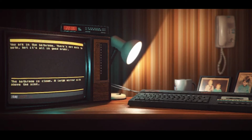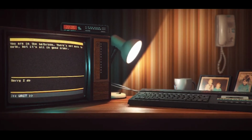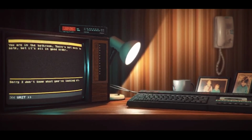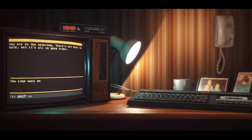Look at mirror. It's your reflection. Looking good. Thanks. Let's look at the sink. Oh, and that's cool. If I move my mouse, it moves this around. Sorry, I don't know what you're looking at. Okay, never mind. We'll just exit the bathroom then. You step back out onto the landing.